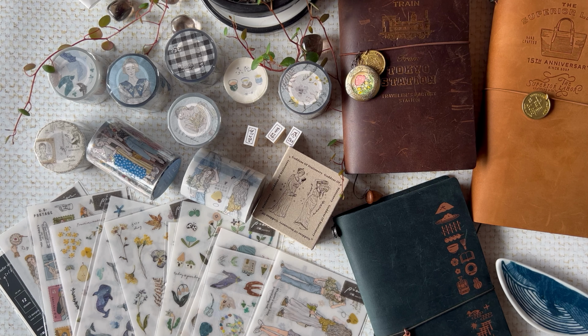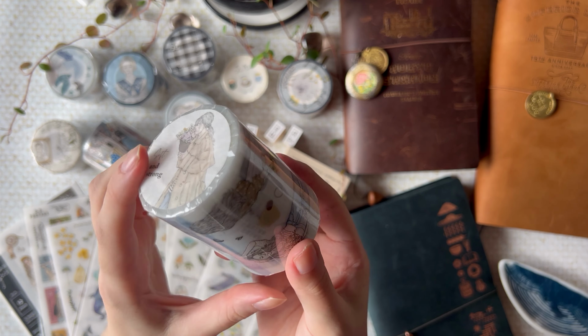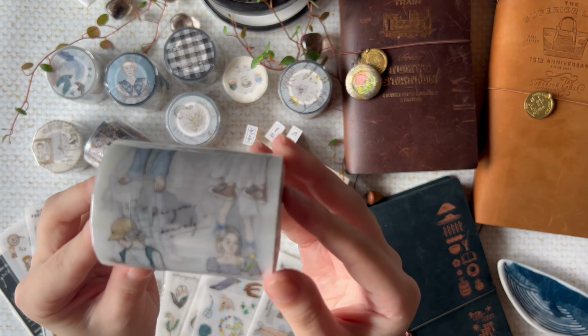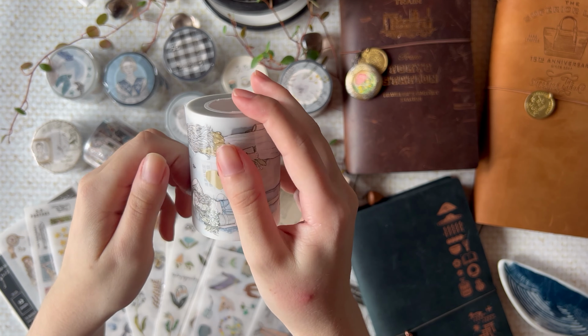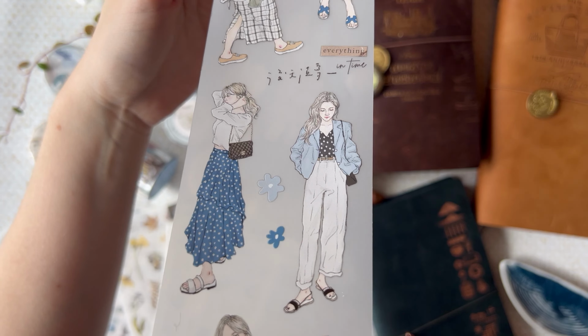So I wanted to start off with the newest PET tape, which is Soft. If you don't know what PET tape is, it is a cross between a washi tape and a sticker roll. They're actually plastic, not paper like washi is, and they come with a backing paper, a release paper, which allows you to cut out the designs and use them as stickers. So it's the best of both worlds, and they're really popular in a lot of Asian countries, where there's a lot of designers in Taiwan, especially, who are creating PET tapes.